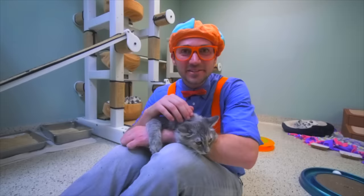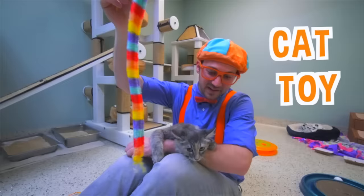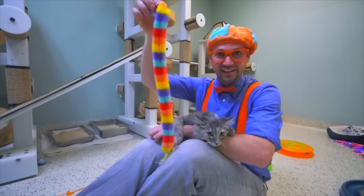Yeah, and look at this. Whoa, this is a cat toy. Hey, kitty. Hey, kitty. I don't think it wants to play right now, but cats love to play. And it's really important to play with your pets. Like this. Kitty, kitty, kitty, kitty. That's funny. Oh.